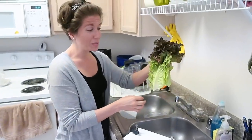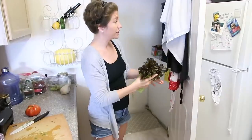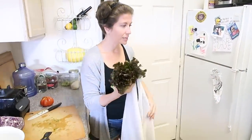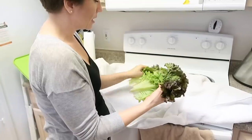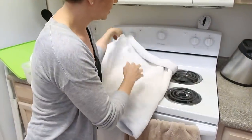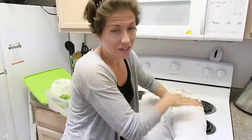Okay, so I've rinsed all the bugs off, and what I have over here is just a kitchen towel. I actually learned this from Dr. Furman himself. He does this in his kitchen. I saw it on one of his Facebook Lives. I have a kitchen towel sitting there. I just spread this out, put the lettuce in there, flat like this, and then you roll it up like that, and it will dry it so much faster than anything else.